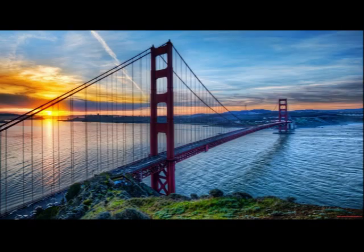It has been declared one of the wonders of the modern world by the American Society of Civil Engineers. The Frommer's Travel Guide considers the Golden Gate Bridge possibly the most beautiful, certainly the most photographed bridge in the world. It opened in 1937 and was, until 1964, the longest suspension bridge main span in the world, at 4,200 feet or 1,300 meters.